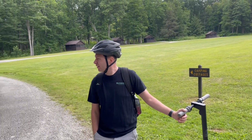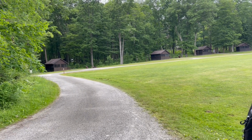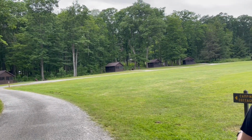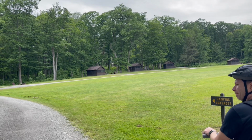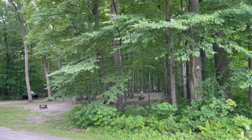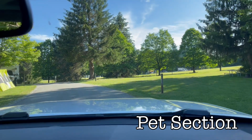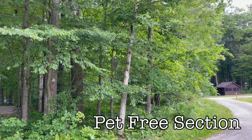We were just taking our scooters around Laurel Hill State Park Campground, and it is massive. And we also noticed that the non-pet section is a lot nicer and tree covered and calm, where the pet section is no tree coverage really, and just barking dogs, including our own.